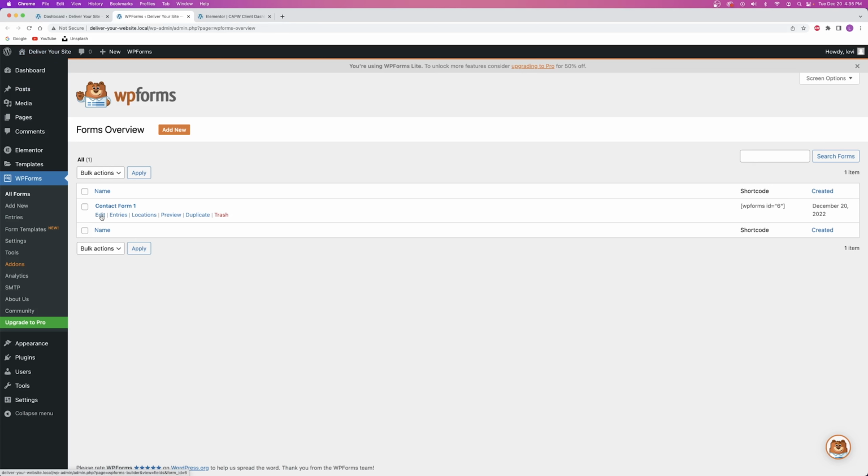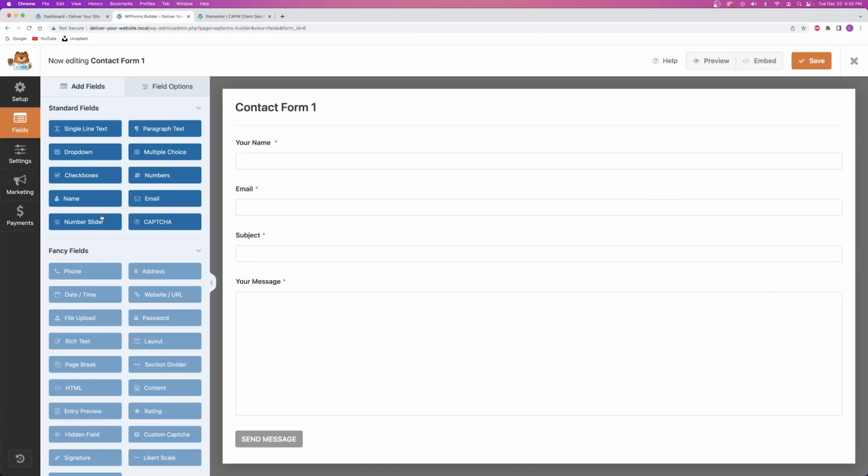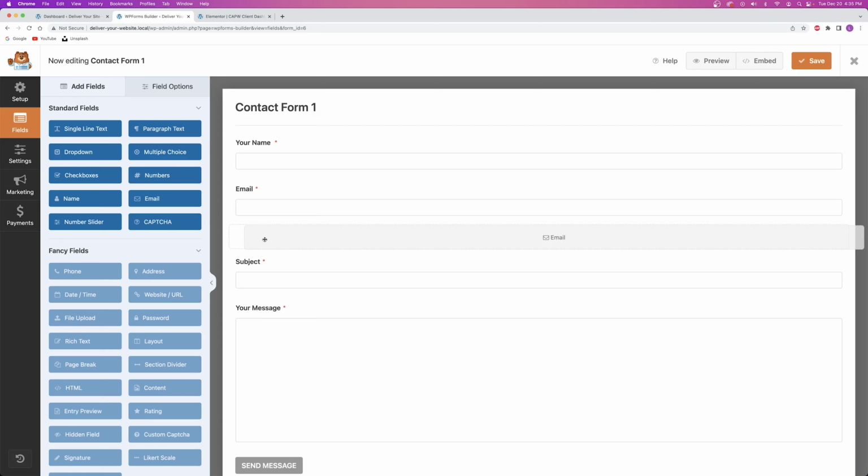All you would have to do is click on edit right here. And from here, you're inside of WP Forms. And so you can change this from your name, email, subject, and message. You could just say something like your name, phone number, and message. And the way that you do that is it's very easy. You can just drag and drop widgets in here. So if you want to add something like, let's say, another email box, you can just drag it in and place it wherever you want.